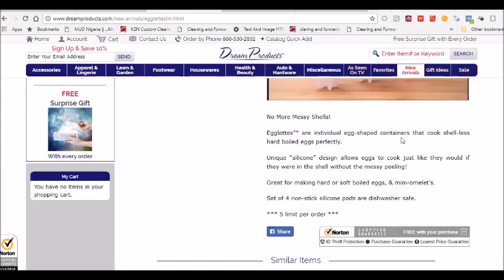Shell-less. That is to say, they will peel the egg or what? The unique silicone design allows eggs to cook just like they would in the shell without the messy peeling. Okay, great for making hard or soft boiled eggs and mini omelettes. Set of four non-stick silicone products, dishwasher safe. Five limit per order.